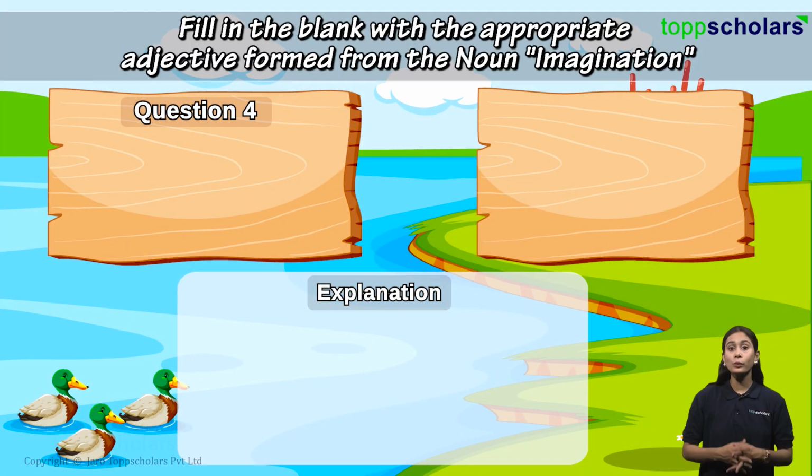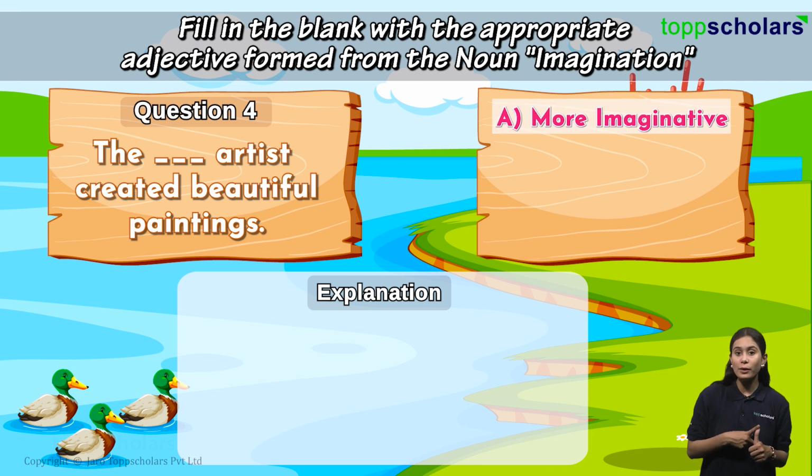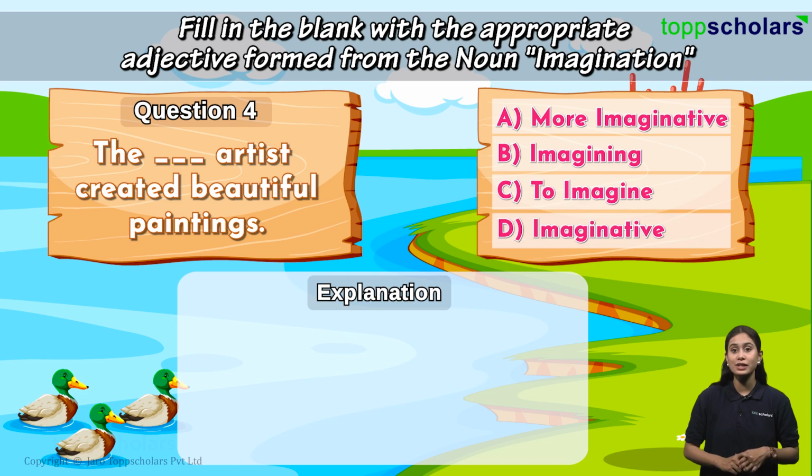Fill in the blank with the appropriate adjective formed from the noun imagination. The dash artist created beautiful paintings. Option A, more imaginative. Option B, imagining. Option C, to imagine, or option D, imaginative.